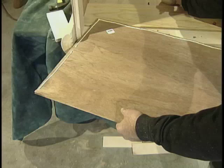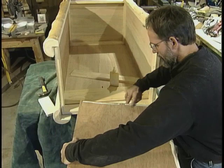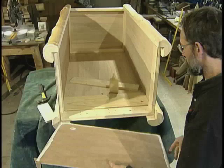If things are precisely square, all the drawers will fit very easy, all the drawer guides will fit nice. If it's not square, you will have a fit, an absolute fit with everything, trying to get it all in there and correct.